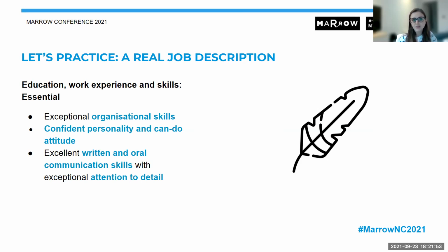So out of those words that we've highlighted in blue, let's flip the exercise we've just done on its head. Harry, can you tell us something that you have done that you think one of these skills represents? The first one, trying to plan the year out and come up with termly events to do.